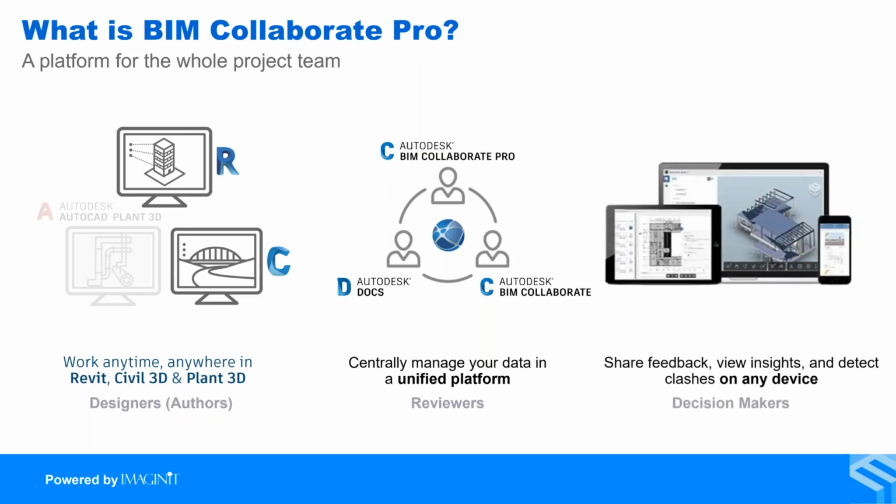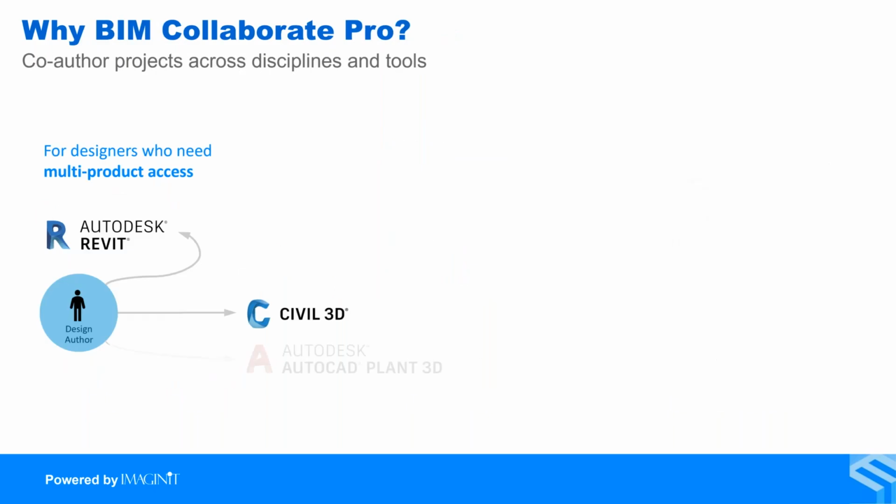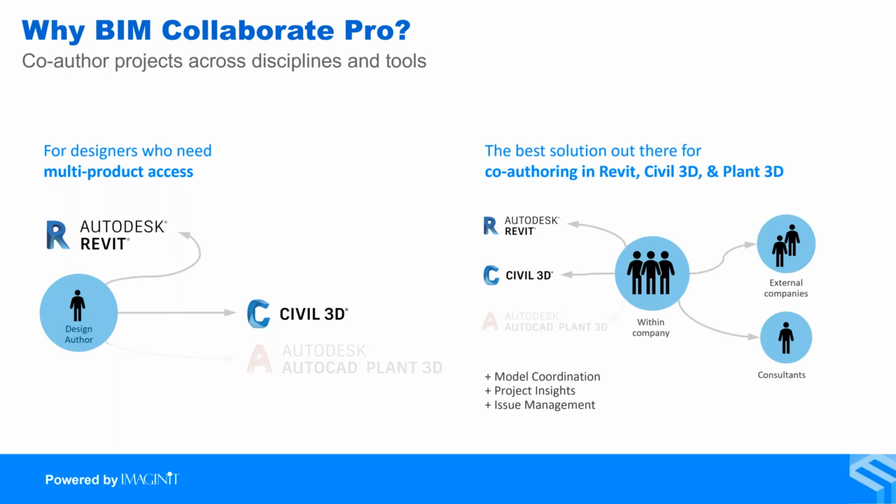And again, depending on the platform you're using, you can get access to that information on laptops or anywhere where you have Wi-Fi, essentially. So again, that big part of the Pro here is about co-authoring projects across disciplines and having everything in a single place. So we can have Revit, Civil, Plant 3D, all in a common environment and work together. And because we have all this data in this one place, we can share this information very easily with other external companies, other partners, consultants that we're working with.